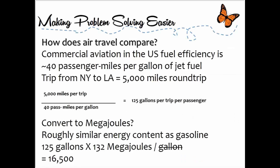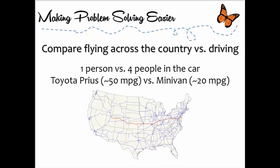So now we know how much we use in a car in a year. We know how much we use in an airplane for one trip, hopefully not for a weekend, but sometimes people do it that way. And now, next slide, we can talk about things like how do you get across the country? So compare flying across the country versus driving.